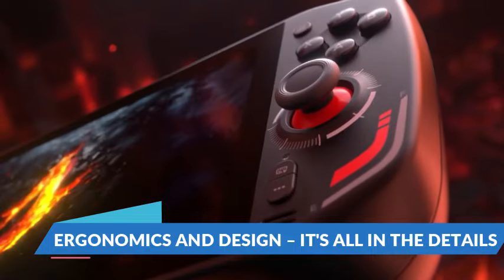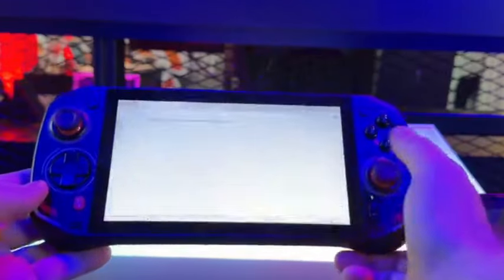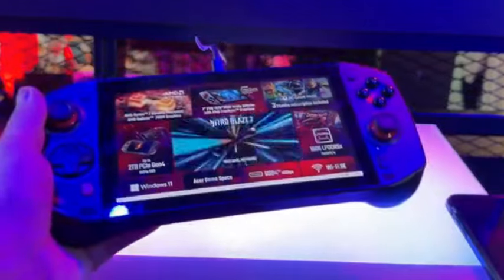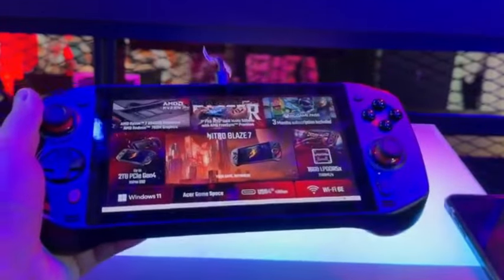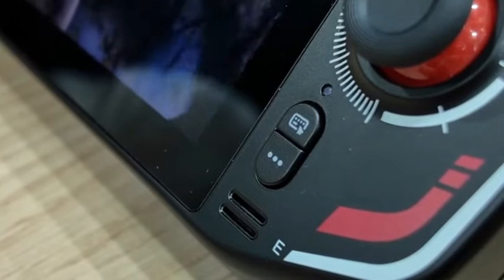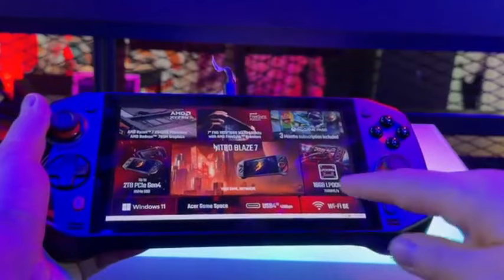Ergonomics and design. It's all in the details. One of the standout features of the Nitro Blaze 7 is its design. Acer has clearly put some thought into how this thing feels in your hands. Gone are the flat, slippery designs of other handhelds. Instead, you've got real controller grips that are actually comfortable to hold.